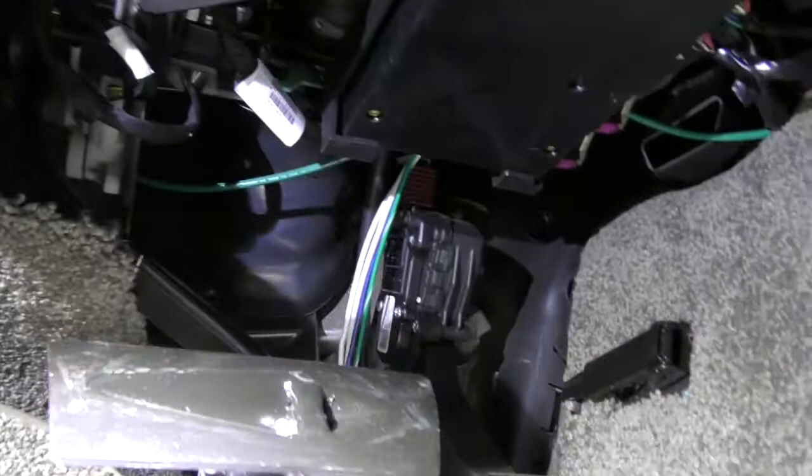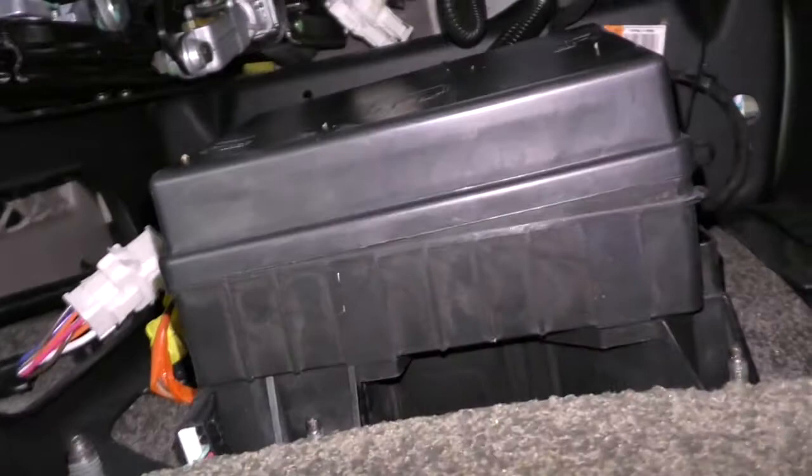Now I'm going to do the second junction box, which is underneath the driver's seat. There's a giant fuse box underneath the driver's seat. The only way to really get access to it, you can't even test the fuses, the seat is literally on top of it. So I'm gonna unbolt the driver's seat so I can get some access to it so I can check.